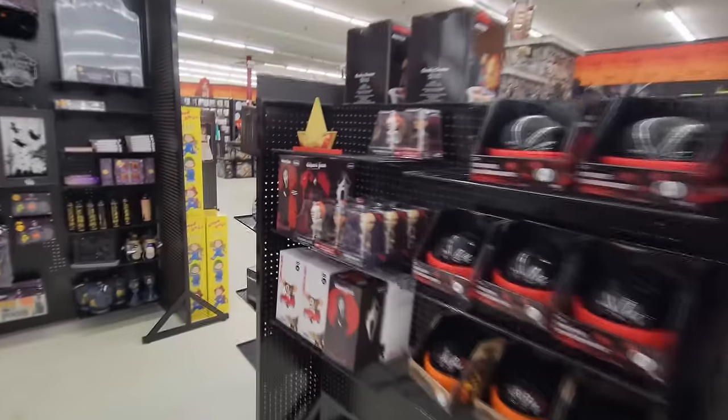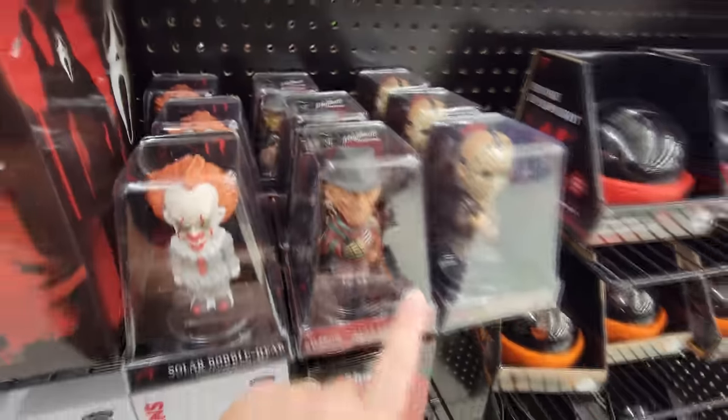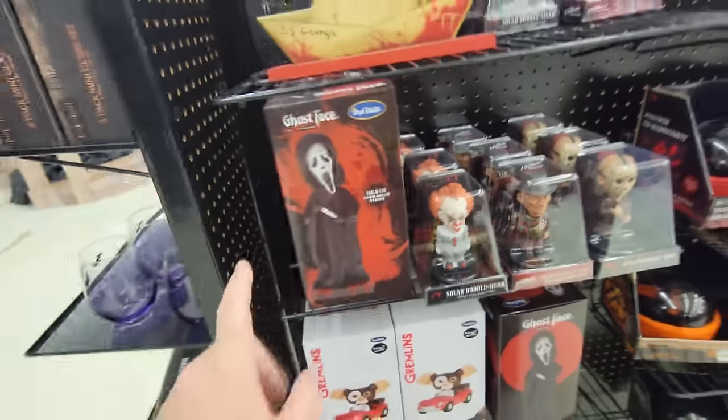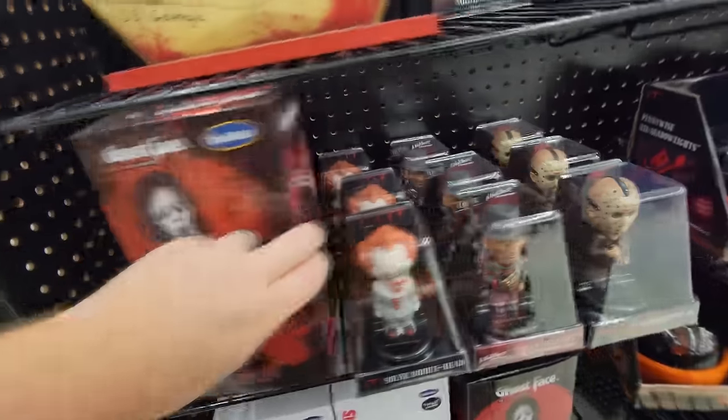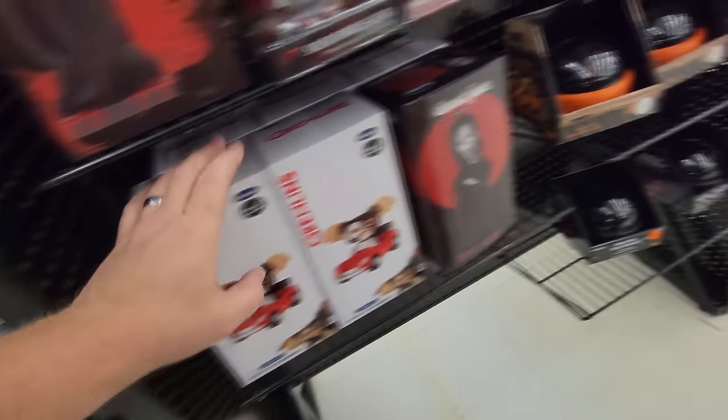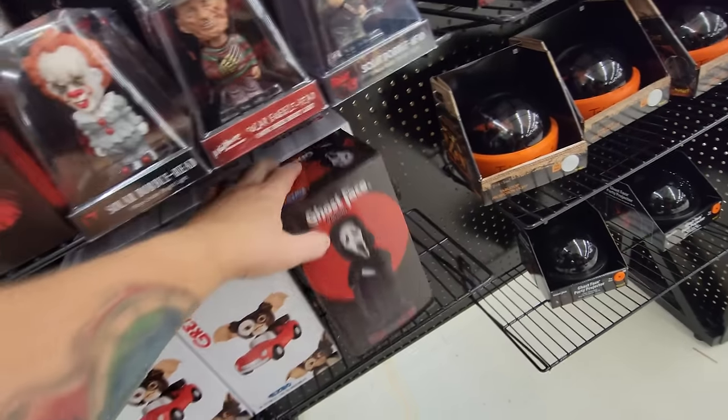Okay, hold on. We got some bobbleheads over here. Now, they got the little ones here, a Freddy, a Jason, and a Pennywise, but these are the ones I'm looking for. And I already have Ghostface. I love Gremlins, but I don't want that one, and it looks like that's all they have for the moment. I bought Michael Myers yesterday, so I'm still on the lookout for Leatherface.